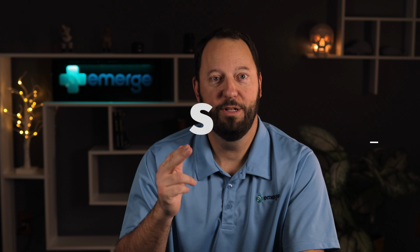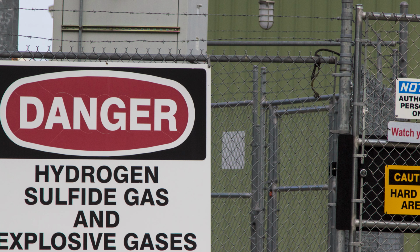Next side effect, sulfur burps. I'll be honest, I've never been a fan of this term. There's just something graphic about it. But it's used all the time by patients, so we might as well use it. Hydrogen sulfide is the gas that gives us this extremely unpleasant taste and smell. It's produced in the stomach by bacteria in response to certain foods when combined with the acids.